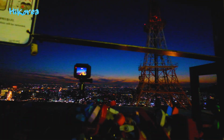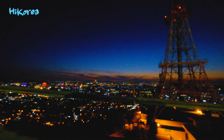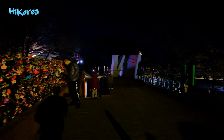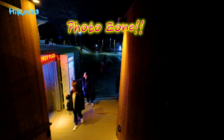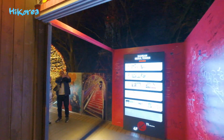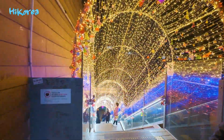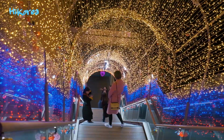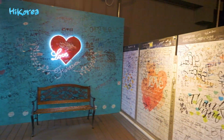Isn't the sunset and night view of Seoul beautiful? Now that the sun is down, let's stop by the photo zone we talked about before for a moment and go up to the Tower Observatory to see the night view. Here, pretty lights are spread out along the stairs so you can take beautiful pictures after sunset. And you can go down the stairs and take a picture here.